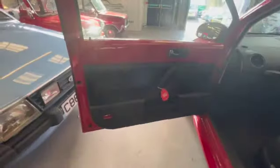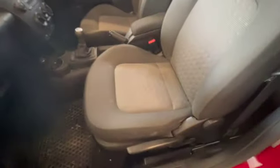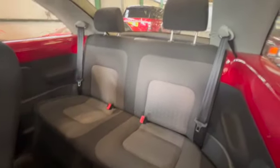Look on the passenger side. Much the same story as the driver's side. Door card's nice and clean. There's no real marks across the top here. Passenger seat's all nice and clean. There's a tiny little mark there. I mean, I imagine it actually looks a lot worse on the camera than it does in person. You can barely notice it in person. Probably a good steam cleaner to get that out, I would think. Again, the rear's all nice and clean.